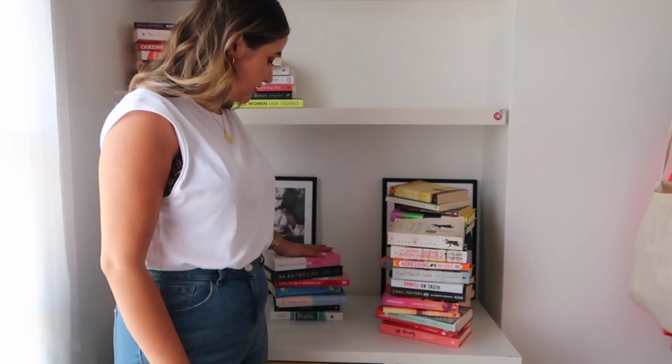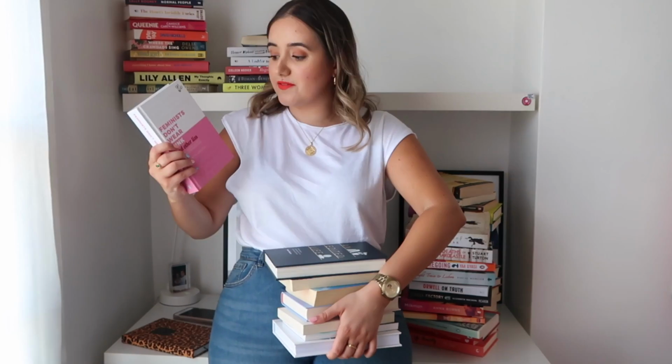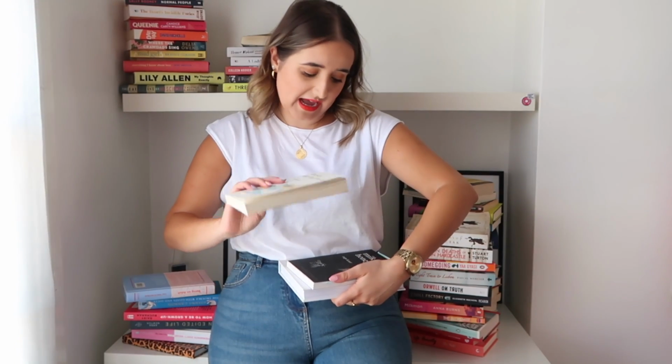Okay, these I think are going to my living room. I'll quickly show you what I think I'm going to take out of here. Feminists Don't Wear Pink by Scarlett Curtis, and Edited Life by Anna Newton. How to Be a Grown-Up by Daisy Buchanan. The Trouble with Goats and Sheep. Being an Adult by Lucy Tobin. The Sun and Her Flowers and Milk and Honey by Rupi Kaur. And Bathe. All of these are gonna go, but some of these I do want.